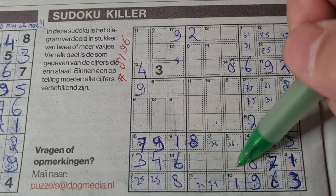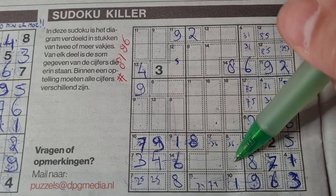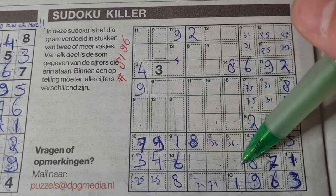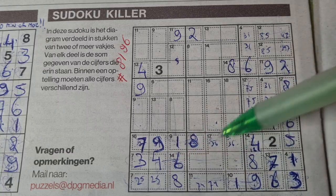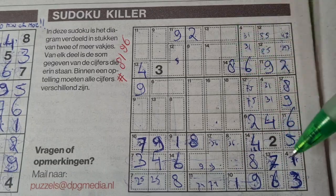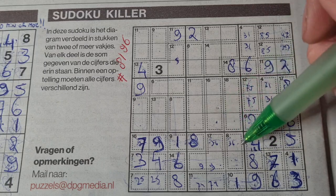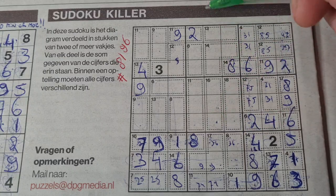Let me think. 2, 5, need a 5 here. 2, 5. I need a 9 here. 2, 5, 9. Well, I cannot place the 9 in the box of 8. So the 9 should be here or there. 2, 5. Yeah. Interesting.